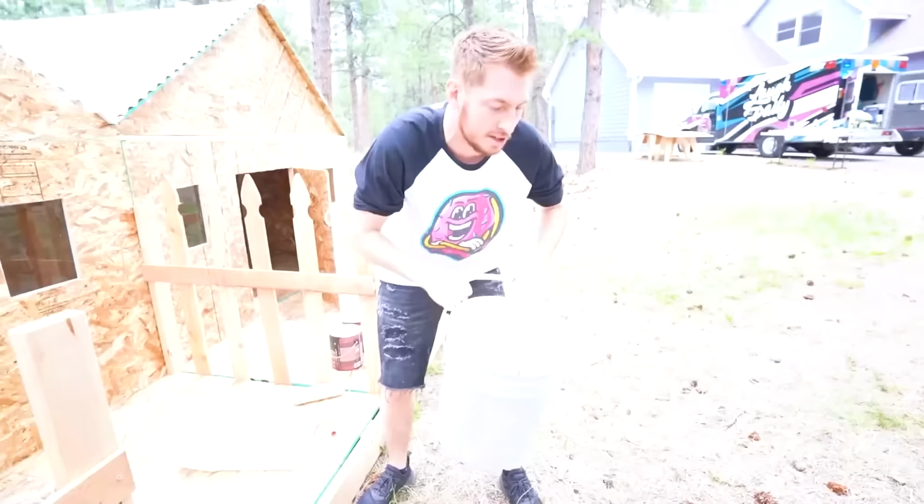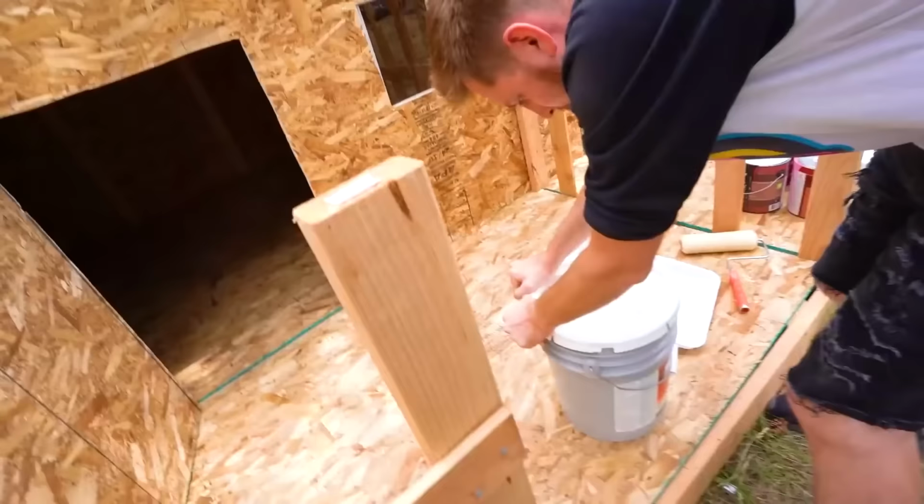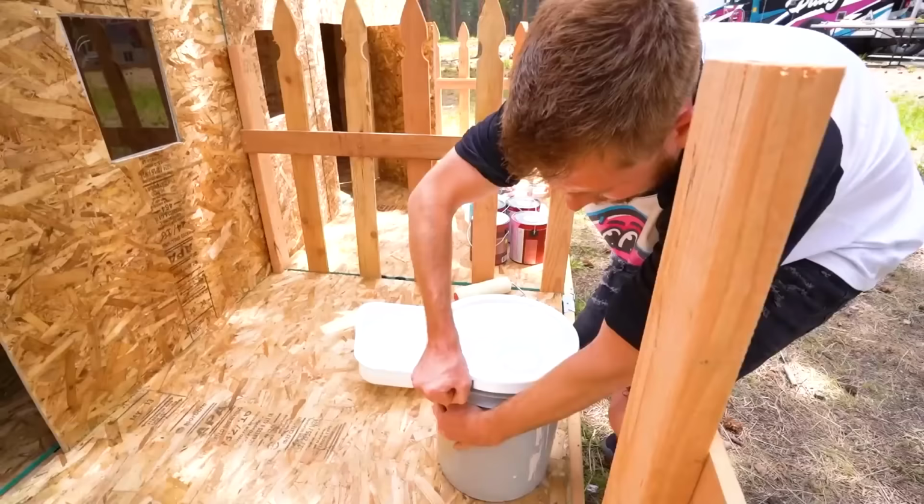All right, we're gonna start working on painting the exterior, putting up bricks, doing whatever we want, and then we're gonna do the inside. So outside, inside, brick. Okay. This is me stirring up the paint. Okay. Come on, you.